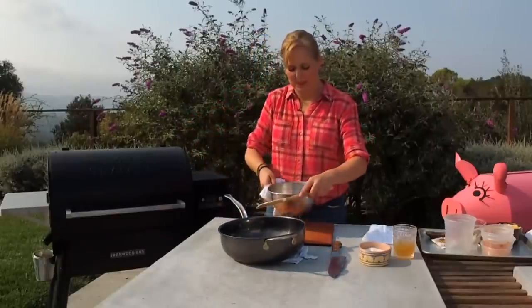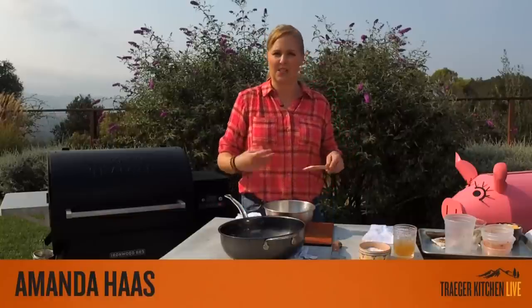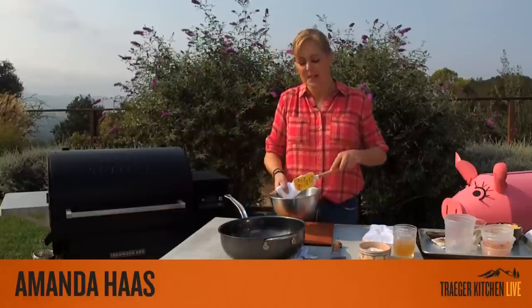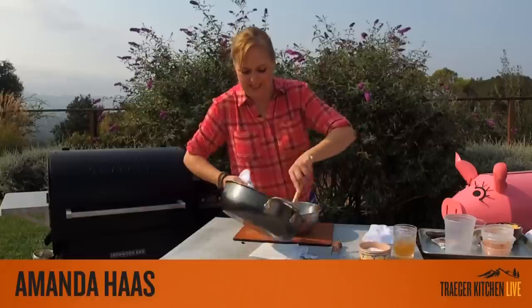Oh my gosh, but these smell amazing. It's such a bummer with COVID that I can't share this food with people that aren't in my tight little circle, but the ones who are in it are pretty lucky. I could just eat all of that by itself. So good. All right, so let's get this out of the way.